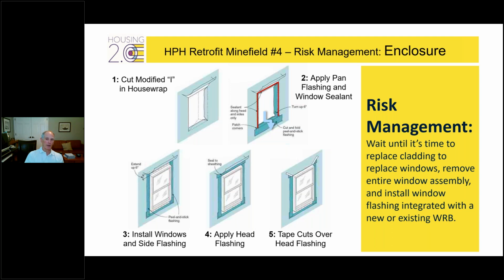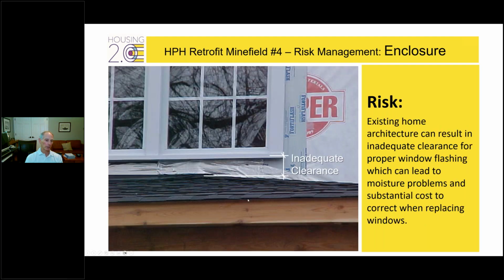So the risk management strategy you have is wait till it's time to replace the cladding to replace the windows, and remove the entire window assembly and install the flashing that's missing. Possibly you're missing the weather resistant barrier as well, and get this detail right. We'll talk later how to scale a solution work cost effectively later. Another issue with windows is sometimes we just didn't think through details.